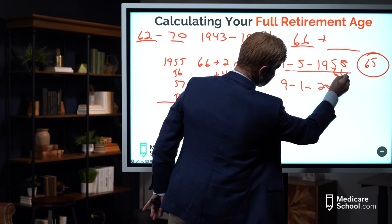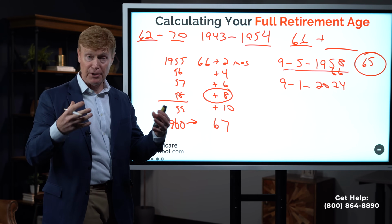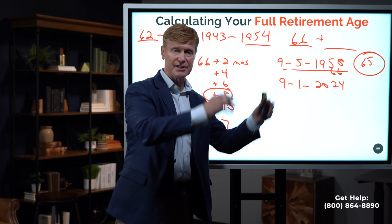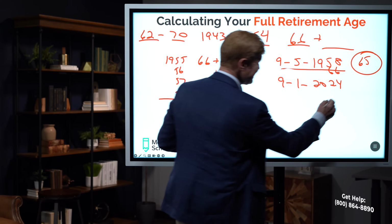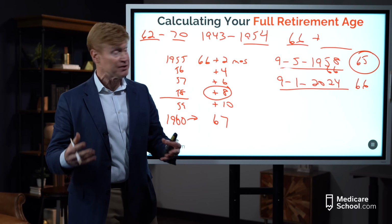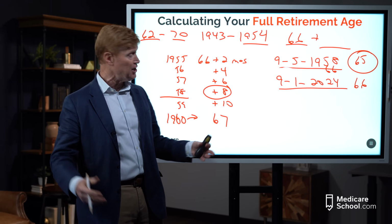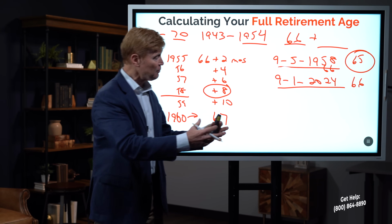So we know that they're actually going to turn 66 in 2024. All I did was take 66 and add it to the birth year, because they're always eligible for Social Security benefits in our birth month. If we're born on the first day, they actually move it to the previous month. But this person born on the 5th would actually be 66 on 9/1/2024, that particular month. But are they yet at full retirement age? The answer is no. We have to add 8 months to that to arrive at that full retirement age benefit.